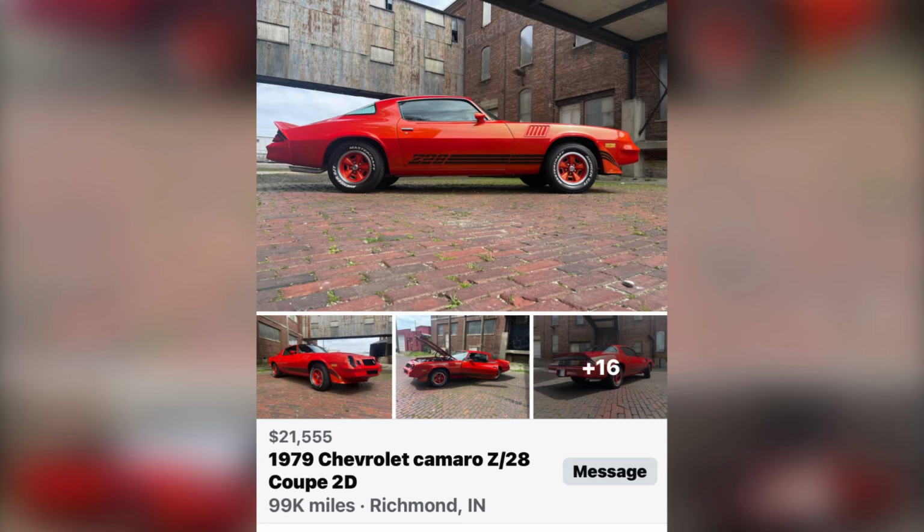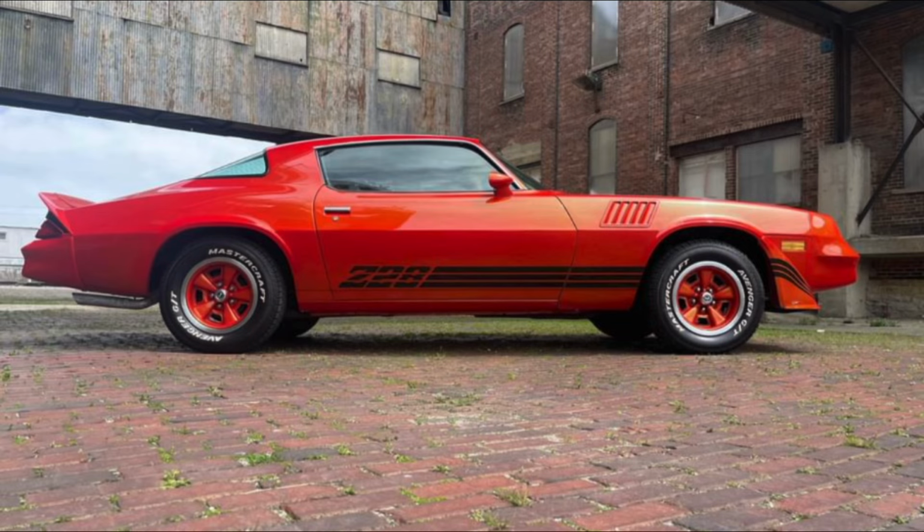All right, our next is a 1979 Chevrolet Camaro Z28 from Richmond, Indiana for $21,995.